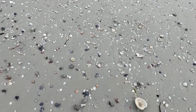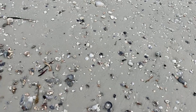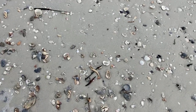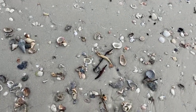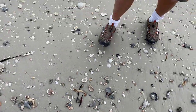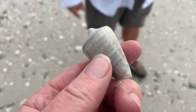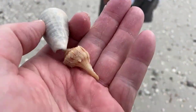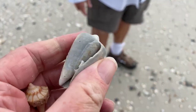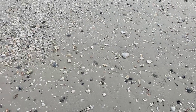Exactly. This is like my third trip along here. My third trip. Yeah, but what I'm finding is cone shells today. Really? You're finding cone shells? Oh, okay. Some older ones. Yeah, it's an older one, but still. Yep. It's in good shape. I mean, that's like the fourth or fifth one I found. Really? Yeah. Huh. All right. Awesome.